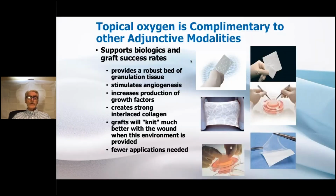And I wanted to mention that topical oxygen is complementary to other adjunctive modalities that you might like to use because it provides for a robust granular bed, stimulates angiogenesis, increases growth factors, strong interlaced collagen that helps result in a better wound repair.